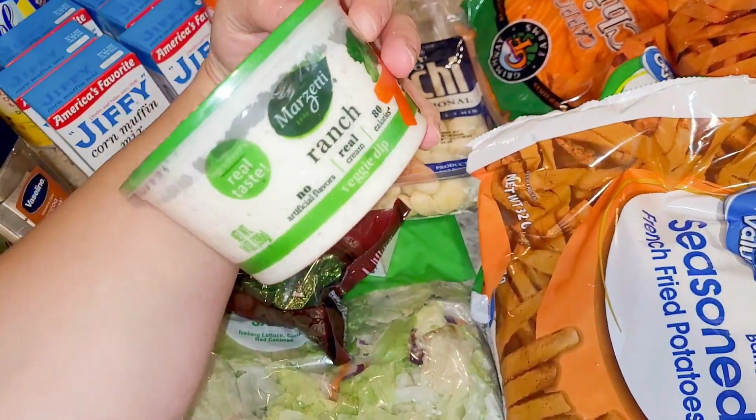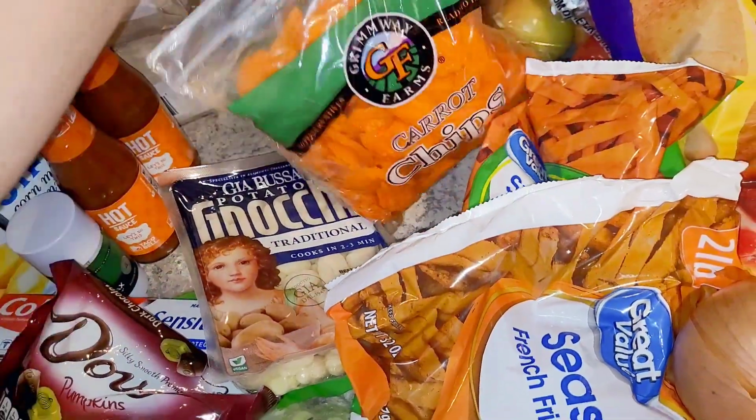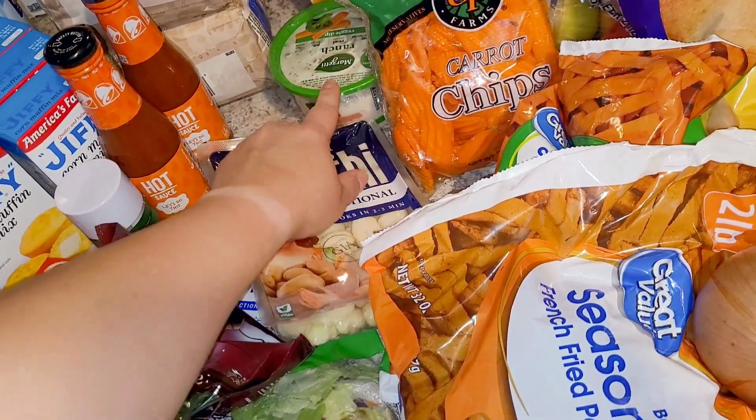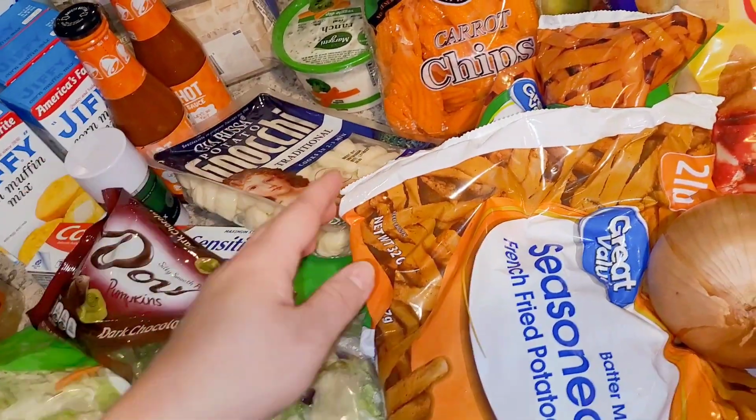I got a little thing of veggie dip to dip some carrot chips in. I don't know why, but the carrot chips in the veggie dip or the dill pickle dip is really good. I think it's called dill pickle or southern fried pickle dip. They're both good.